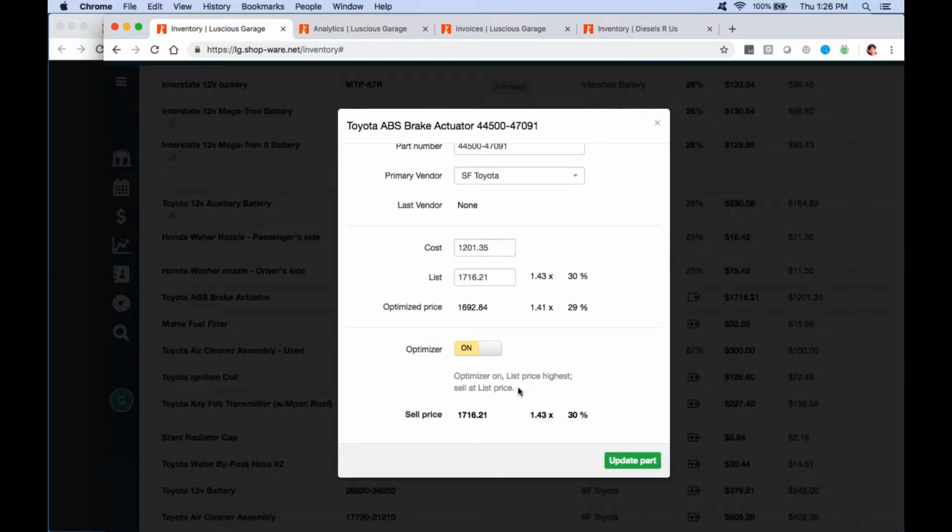What is great about this is if my GP target changed, like tomorrow I decided I wanted to make 50% GP, my optimized price would go up, and then it may be higher than the list price. So then it would start to sell at the optimized price. Basically, this allows me to treat the optimized price as a floor that guarantees my parts profit. And if I happen to have a list price that is higher for those parts, then go ahead and give me that extra cash.